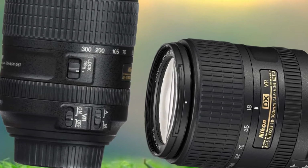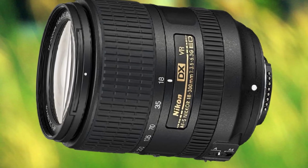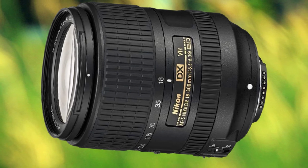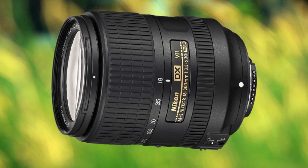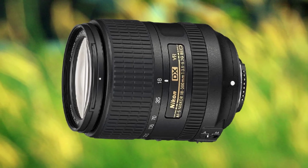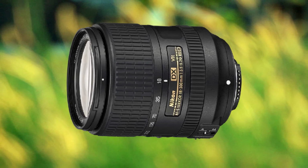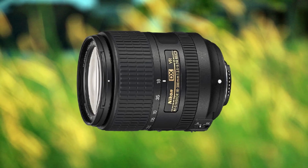Next, it comes with a wide range allowing video creators to go up close or take wide shots. It even has a vibration reduction capacity tolerating a few shakes. However, does it provide the best optics compared to the other best lenses for Nikon? Though it can get the job done, many find the results to be a bit soft.